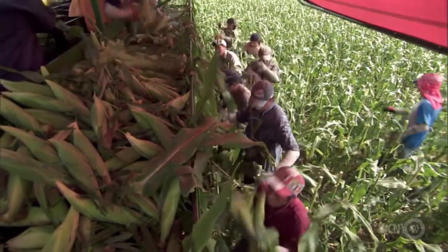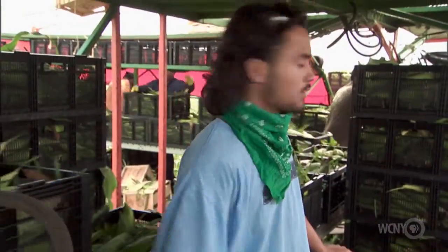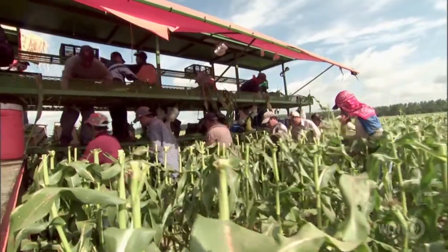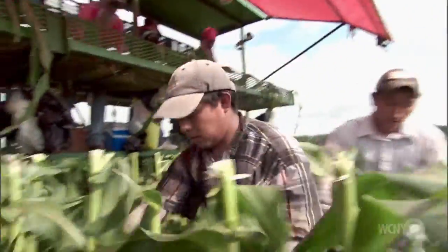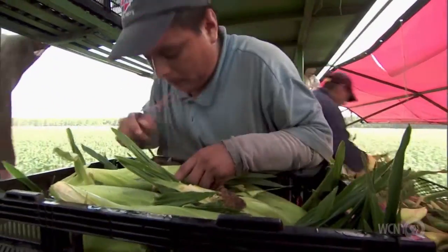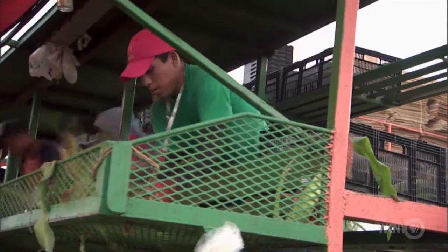It's late June in Seminole County, tucked away in the southwest corner of Georgia. 50 migrant workers from Mexico swarm on and around a large piece of machinery, part tractor, part conveyor. On the ground, pickers strip off ears of sweet corn. Others stand on wings, sprouting from each side, packing the corn into crates. This carefully choreographed ballet of man and machinery aims to bring food to market in time for a key holiday.